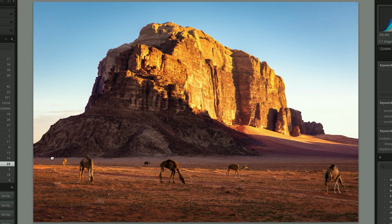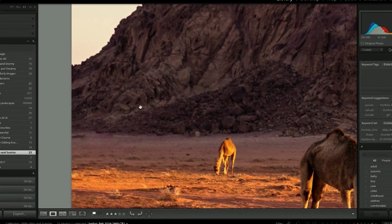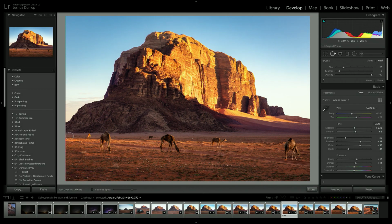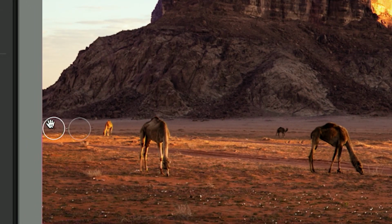I think this is actually one where I cloned out a camel. Let's put it into develop and find out. Yeah, you can see I actually got rid of it here. There you go. Put that back.